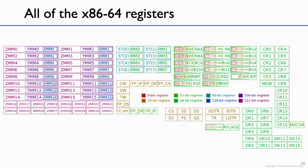Here's a list of all the different registers on the machine. And as you can see, there's 8-bit and 16-bit and 32-bit and 64-bit variants of different registers or subsets of them. And you'll notice there's also support for really big registers like 512-bit registers that have been added to support vectors. That's a bit Cray-like.